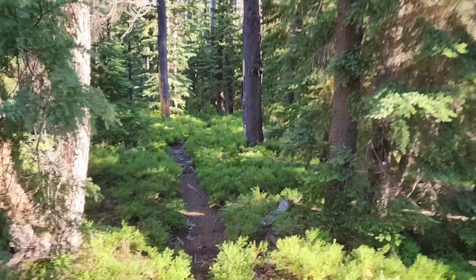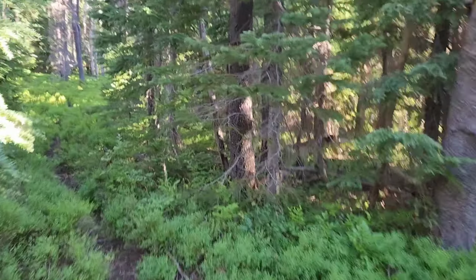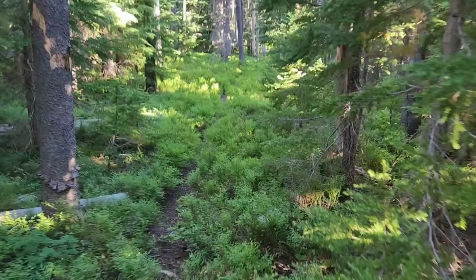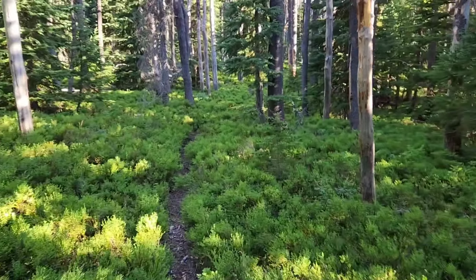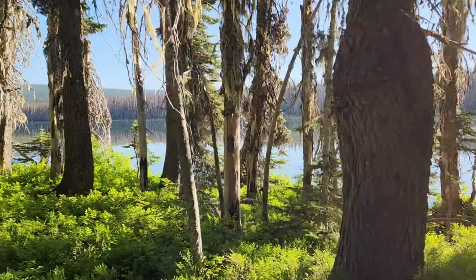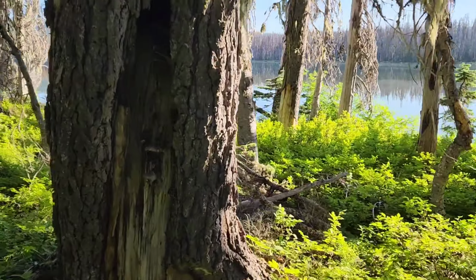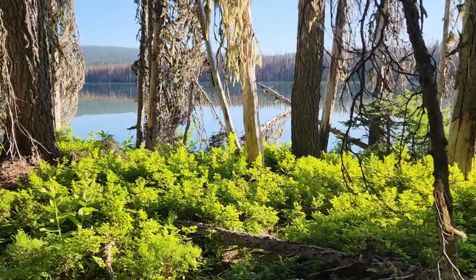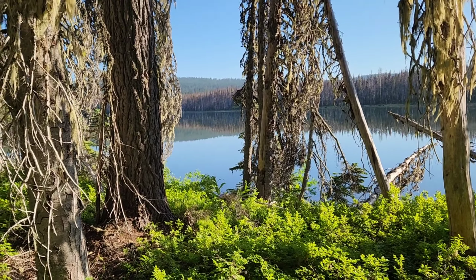Walking the Sky Lakes Trail a little bit this morning, going through some huckleberry. It's pretty early. Might be some animals out today, but haven't seen anything yet. This trail joins up with the PCT here in maybe about a half mile or so. Anyway, pretty lush, deep forest, and so far no mosquitoes. Beautiful little setting. Wow, a little burn over on the other side.